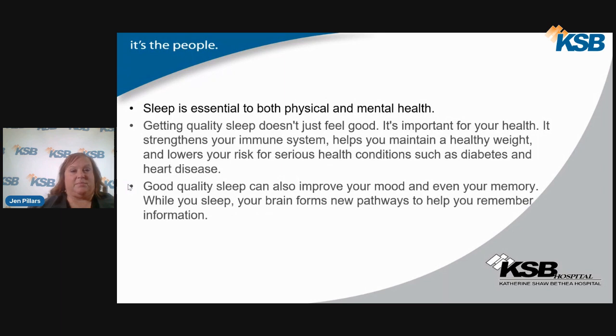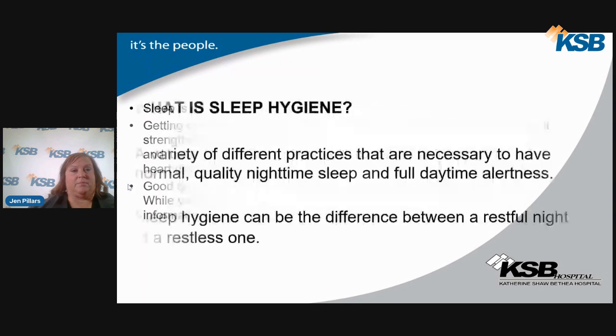Getting quality sleep doesn't just feel good, it's important for your health. It strengthens your immune system, helps you maintain a healthy weight, and lowers your risk for serious health conditions such as diabetes and heart disease. Good quality sleep can also improve your mood and even your memory. While you sleep, your brain forms new pathways to help you remember information.